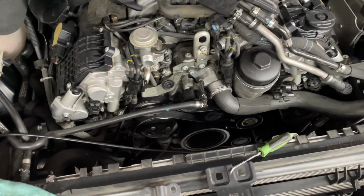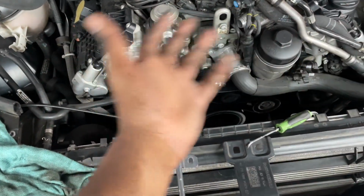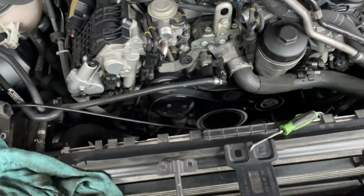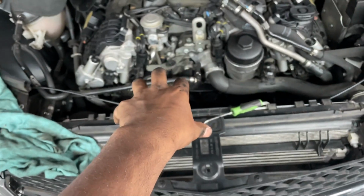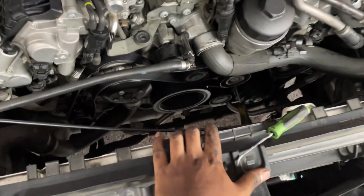Yeah, if you guys are doing it in the car, like in this scenario, just take your radiator fan out. In most cars, I'd assume it's the same way. ML, R-Class, I don't know why I mentioned R-Class, the least common 63. But you get the idea, E-Class, whatever you have. Removing the radiator fan should be enough to get access to your belts.